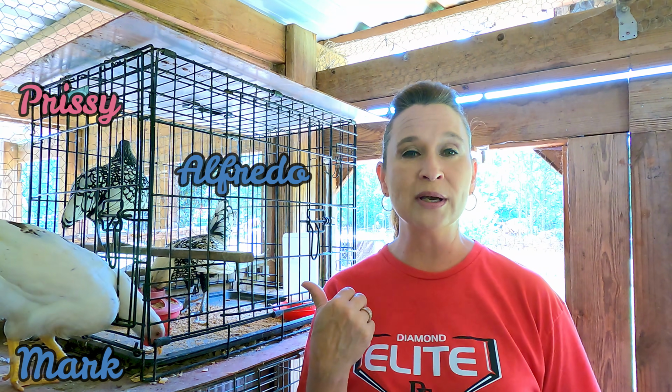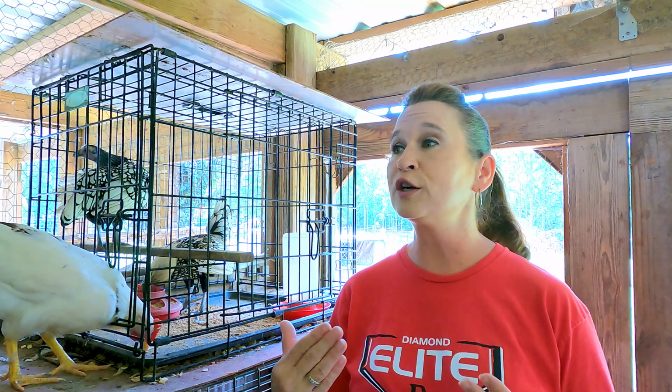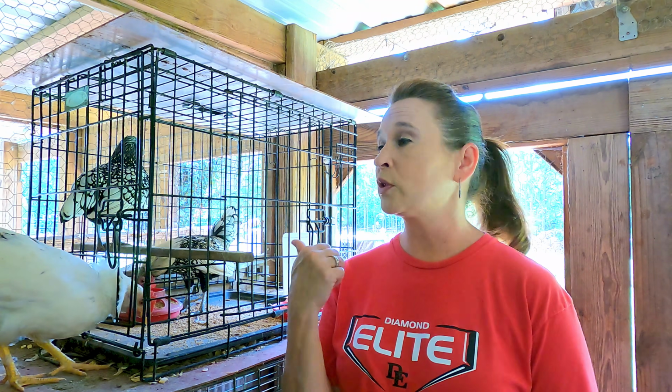I've had them for about 2 months now, but I have a friend whose son and my grandson play baseball together. We got to talking one day and she told me that her dad has chickens, but something had gotten into his coop and killed every one of his chickens, except for these two. These were the last two. But he had decided that he was through with chickens and he wanted to get out of raising chickens.